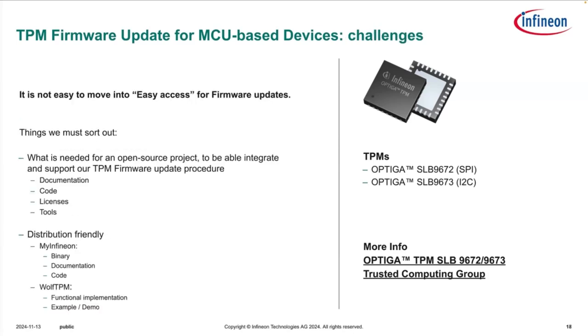Let's come to the challenges. Why is it not easy to move to easy access for firmware updates? We have to sort out some things for the TPM firmware updates. The first question is what is needed for an open source project to be able to integrate and support the TPM firmware update procedure. Keep in mind, some open source projects will say, okay, this is nice code, but where's the documentation that proves your code will only do what you promise? So we also need to bring up live, easily accessible documentation that everybody can understand, showing what happens in the update procedure.